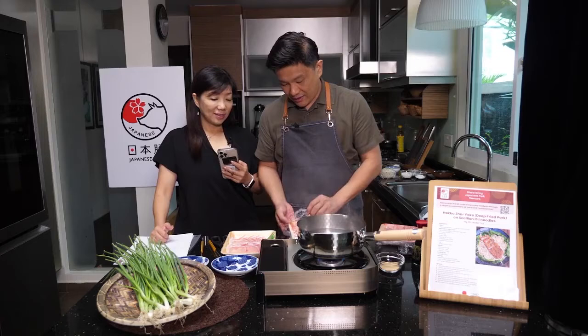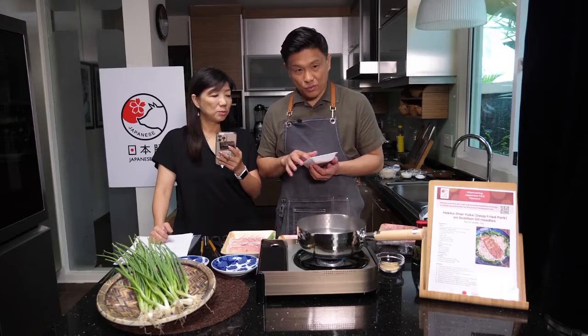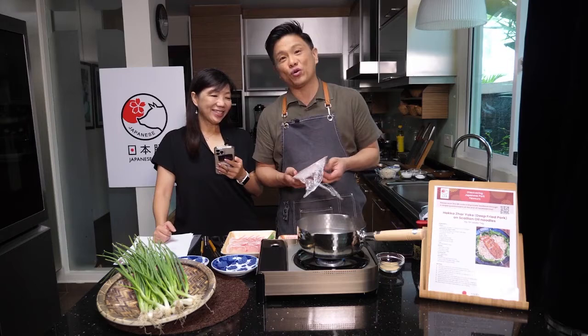Canon Ike is from where? Canon Ike is from Miyazaki. So this pork, later I'll tell you about the pork. And then we got the Hinomoto, which is from Kumamoto. Moto means fire pork. When you eat it, maybe you get on fire. And then this is, of course, the Kurubuta from Kagoshima.